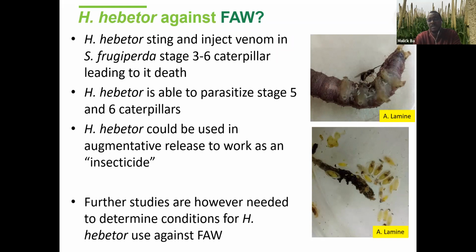However, we need to continue exploring this possibility and see how it can be used. But definitively, because it is easy to mass culture and easy to establish the culture, everyone can try testing it against the fall armyworm. And it might be easy to use. And as I said, it will also work as a kind of insecticide. In case it doesn't produce enough progeny, it can still kill the caterpillars.